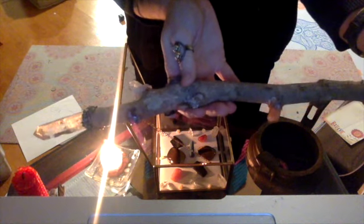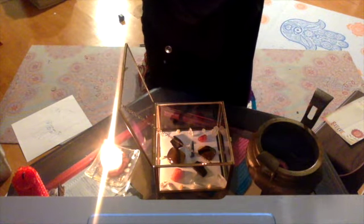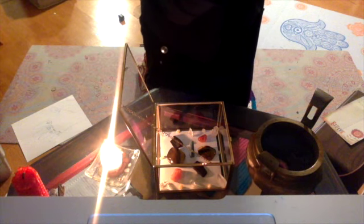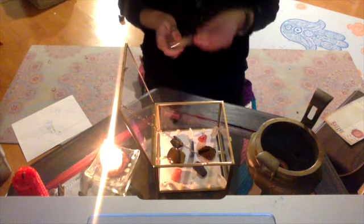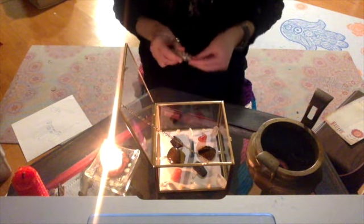I was going to use this wand to activate, but it's kind of difficult for you to see when I'm actually doing it. Do I have a smaller one? I can't think of where my smaller one is right now. To activate any grid, you just need a double terminated wand. There's a point here, and there's a point on the other end here. You can use any double terminated. I really don't know where my smaller one is so that you can see it on camera. I'm going to light some more copal.